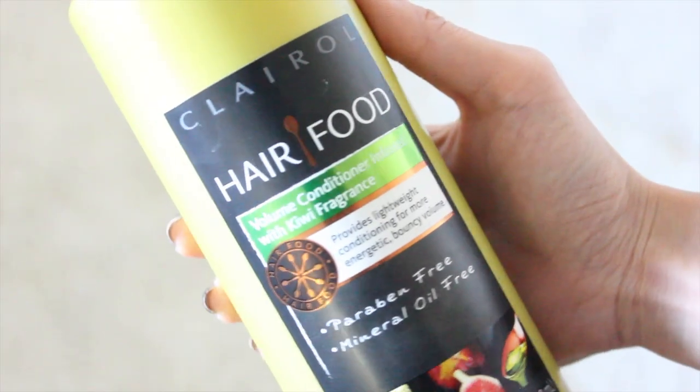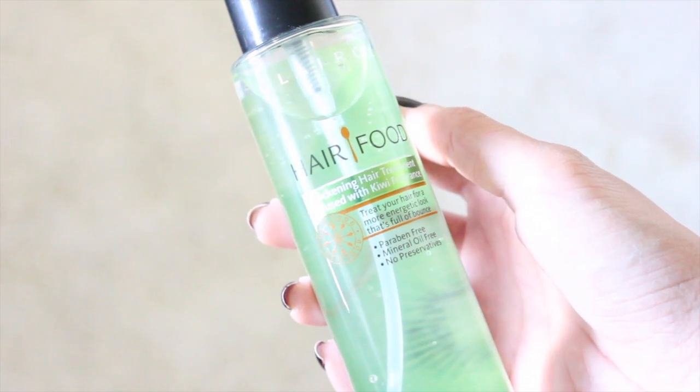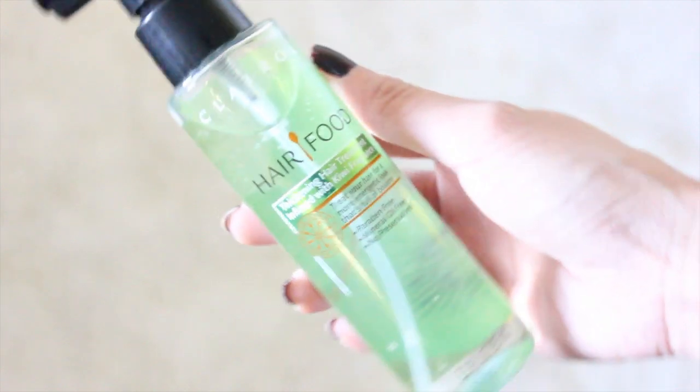And then I also have their volume conditioner, and this is infused with kiwi fragrance. Again, it's paraben free, mineral oil free, and this is supposed to provide a lightweight condition for a more bouncy, voluminous look. And if you guys know me, I love my big hair. Last but not least, I have the thickening hair treatment, which is also infused with the kiwi fragrance. I think all the kiwi stuff is made for volumizing, but this is supposed to help with big, bouncy, voluminous hairstyles, and you just spray this in dry or wet hair and you just work it all over and you leave it on and then you're good to go. But all of this stuff smells and works really well, and I really like it so far.